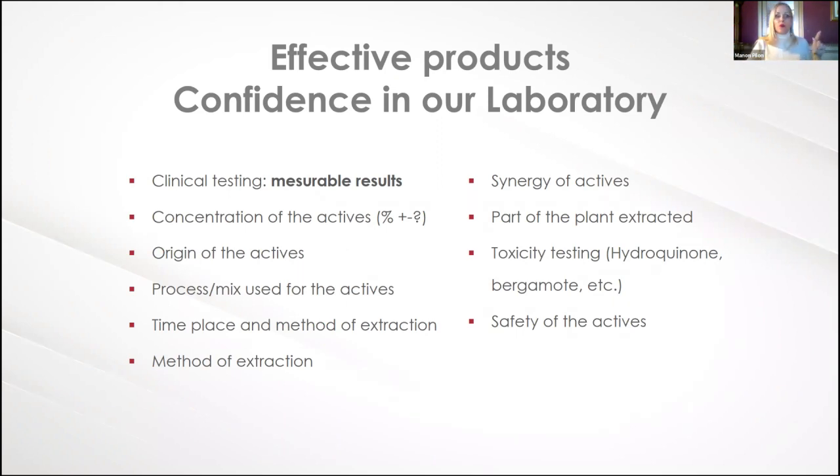What time of the year? What part of the plant? It doesn't say on the label. That's part of laboratory formulation. The same thing with vitamin C. When it's delivered, 100% delivered on your skin, it's not an ascorbic type.